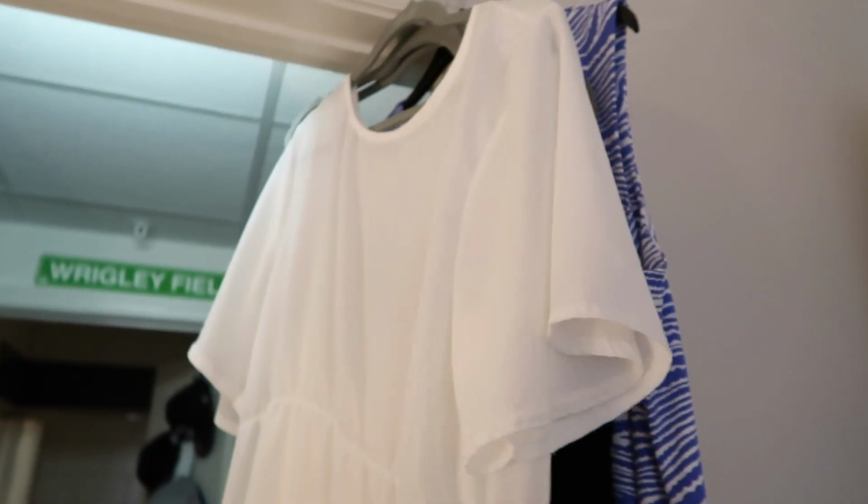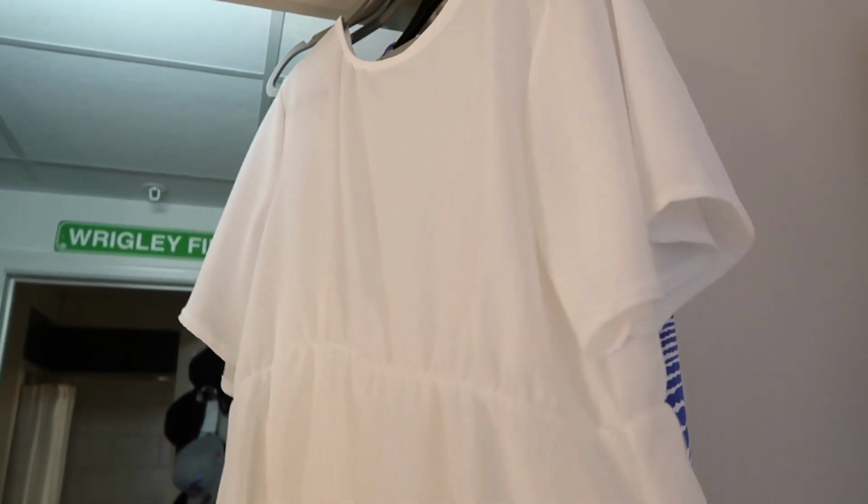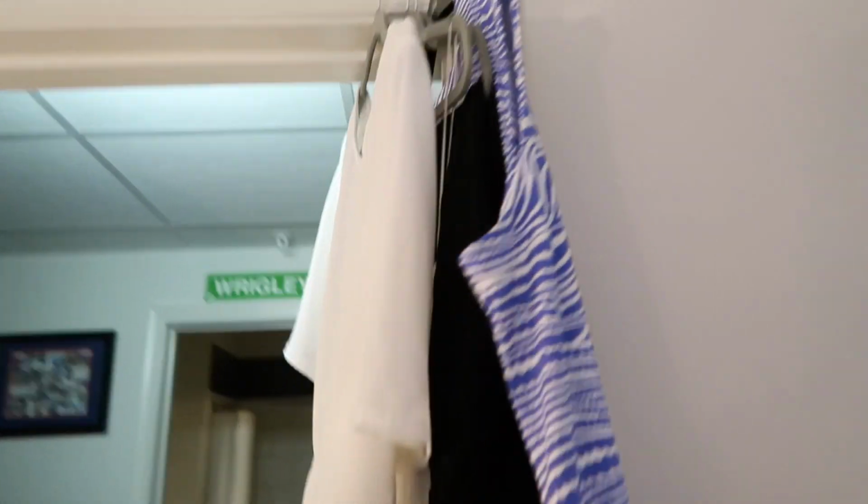I literally have picked all of them out. All of them are the same color scheme except for this black jumpsuit. But this dress Will's mom got me a couple weeks ago, and this one I think is from Shopo or Boohoo, I can't remember, and then this is from Shopo. Oh, and this is Target. And then this is some random shop in St. Michael's from the Bay House that we go to.